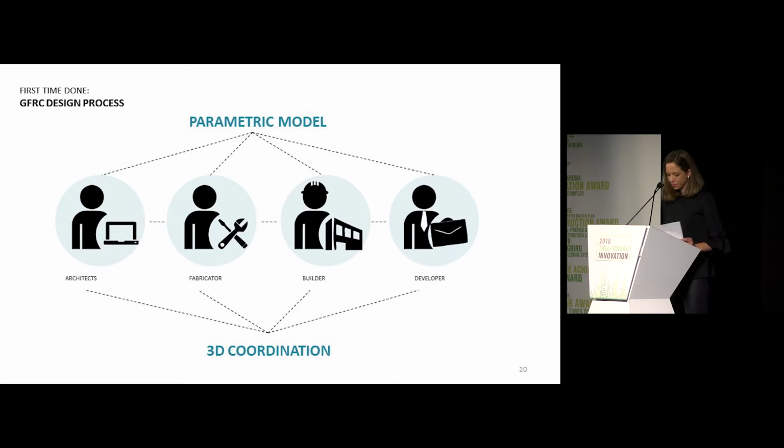Parametric model. I understand that a live model is frequently used here in the United States, but this is the first time we actually did it in Ecuador. Typically we communicate with AutoCAD drawings and hand drawings, but by having a live model, it makes the communication more precise and more vivid.